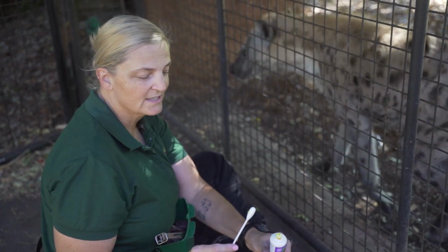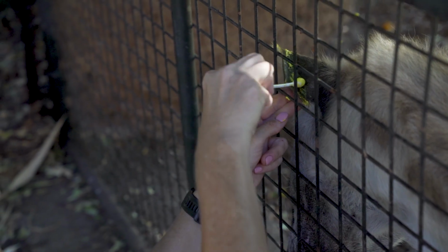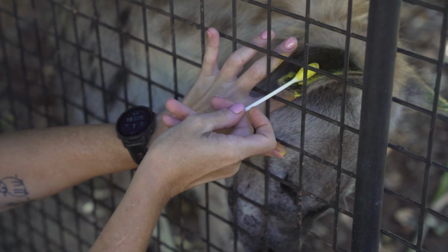One of the important things that we do for the hyaena is actually put some fly cream on there. Because they have not much hair around their ears, it just prevents the flies from biting them.